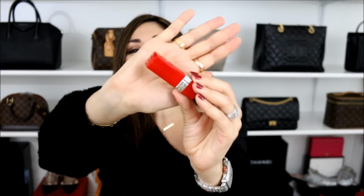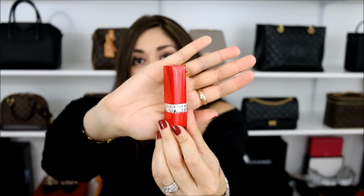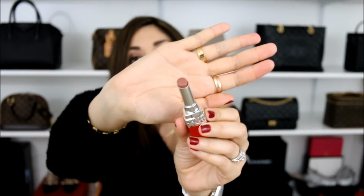Next up, I have a Christian Dior lipstick. This is in the, hang on, in the Rouge Dior Ultra Rouge 325 Ultra Tender. Now, the packaging is what got me first, let's be honest, because it's red, but the formula, as I said before, is just great. Now, the one thing about this that's kind of a bummer, it's a little bit smaller than most of their lipsticks. So I was kind of bummed out that it wasn't a full-size lipstick, but I still love the color. It's a little bit more brown, actually.